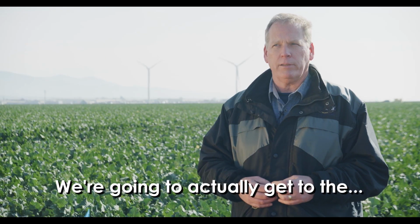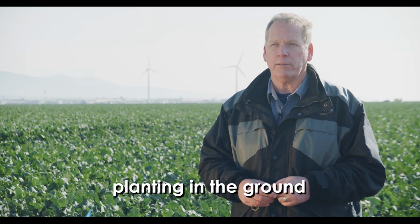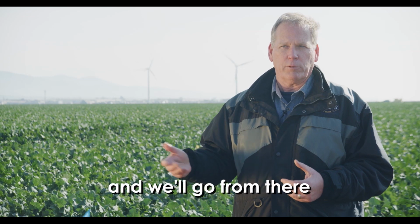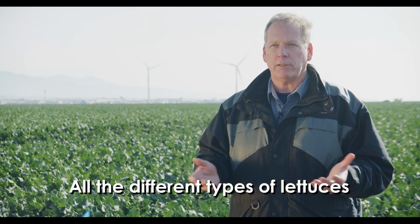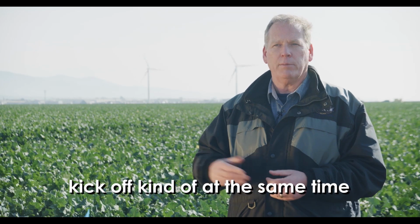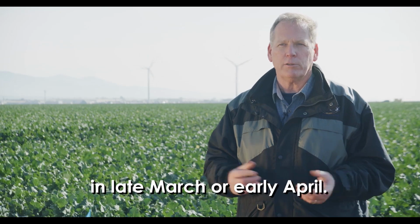We're going to actually get to about the first of the year before we put our first snap pea planting in the ground. And we'll go from there with successive plantings. All the different types of lettuces kick off kind of at the same time, and they all start harvesting when we finish up the desert in late March or early April.